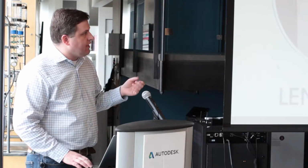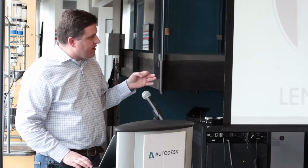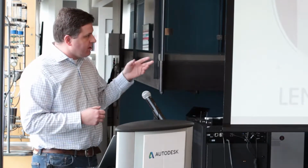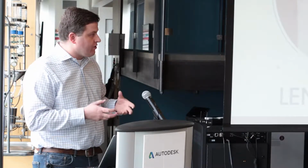They also do what's called a LENS system, which is a direct deposition metal process, which allows you to add metal to not only a new object or create a new object with it, but kind of address repair and other processes on a current object.